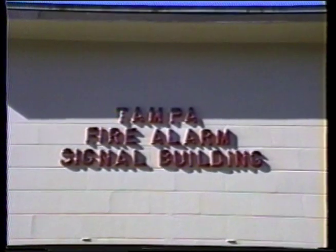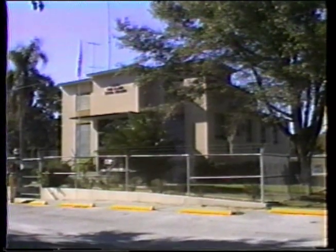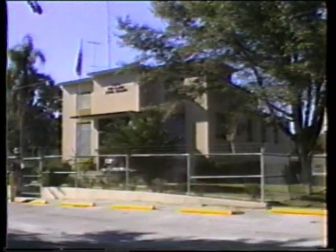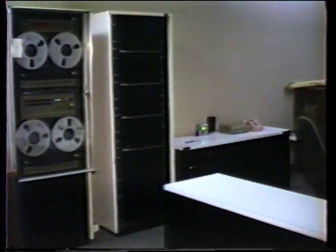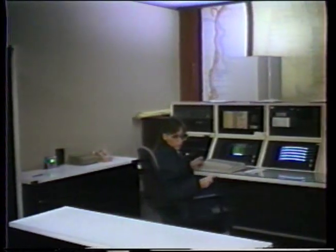Then it's received at the Tampa Fire Department's Signal Division. The operator then gets the information from the caller, while the address from where the call originates appears on a screen simultaneously.